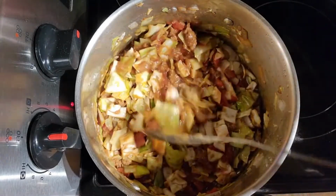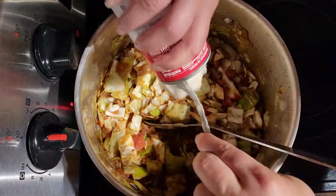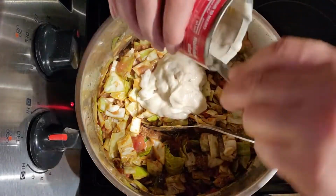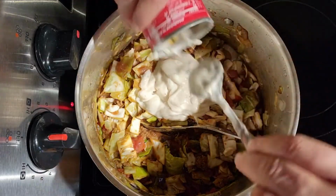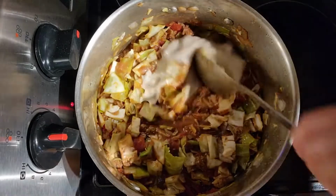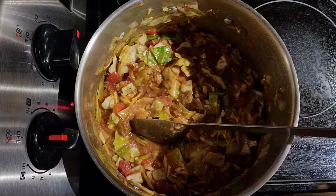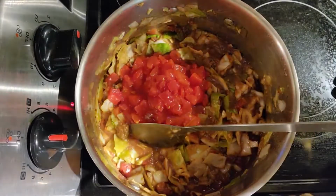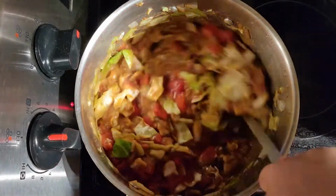I think I'm going to go ahead and add the other cream of mushroom soup tonight. And I'm going to go ahead and add a third can of tomatoes, just because that's what I feel like. But you can do it with as little as 2.